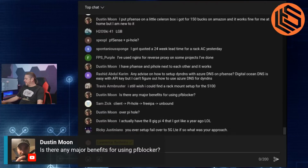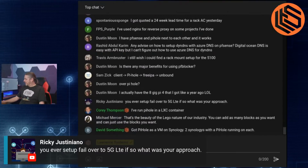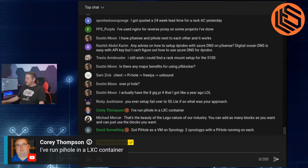Do you ever set up failover 5G LTE? If so, what's your approach? You get a 5G LTE device and you plug it into the second WAN port of your pfSense. Yeah, it's more efficient to run it in an LXC container, not that a Raspberry Pi is really an inefficient choice.